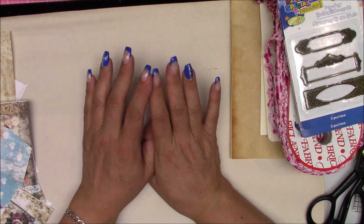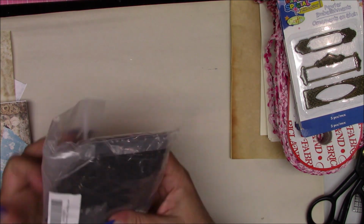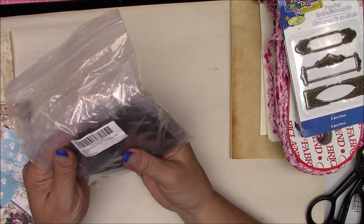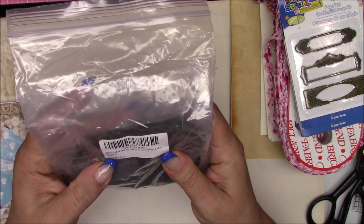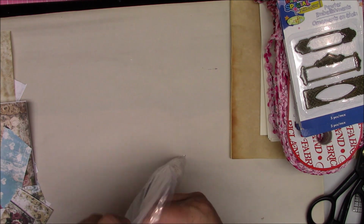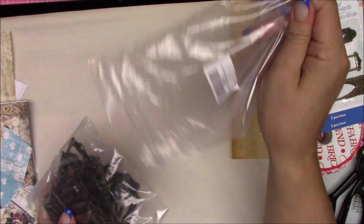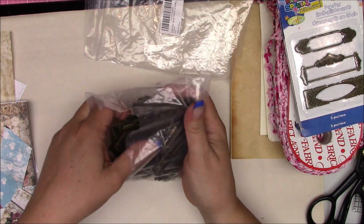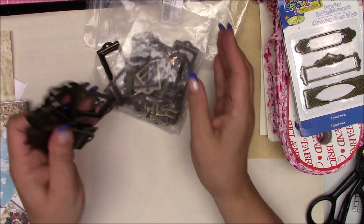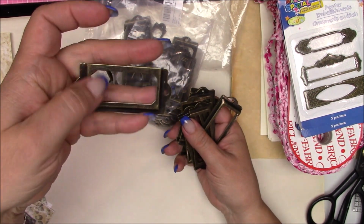So yeah, the only other thing I could share was these. I got these at, I think, Amazon. They're called metal label holders and you get 50 pieces. I was looking again for book plates, I think they're called. Anyway, they have a whole bunch of sizes and shapes and things, but I like these kind of plain.